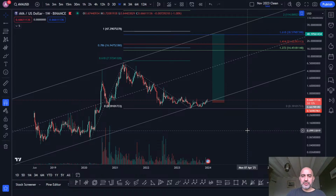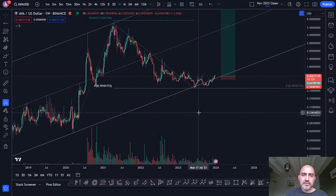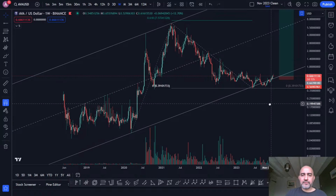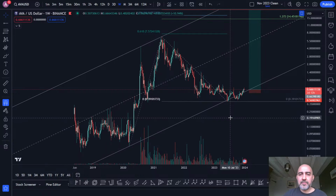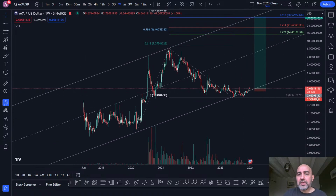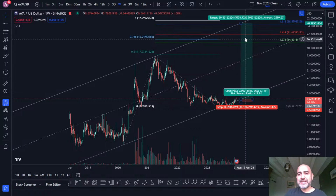That's a sign of strength. That's what you want to see. Whenever you see a channel lost like this and then reclaimed, that's a sign of strength, especially when it's going up. And I'm really bullish on AVA, actually. I have been for a long time. Obviously I sold a bunch of AVA to buy more TRVL, but I'm actually buying more AVA again. I'm not gonna miss this train. This train is a good train to be on.